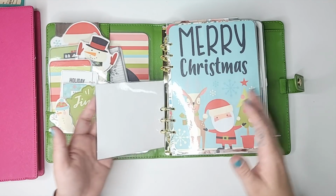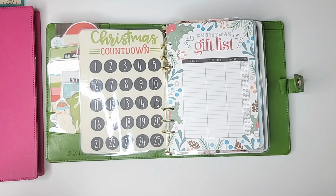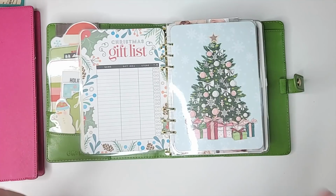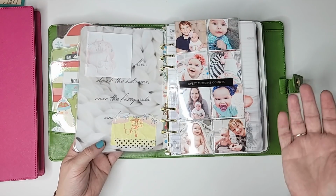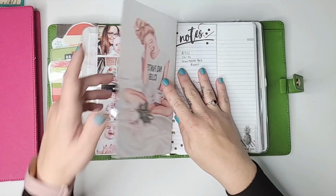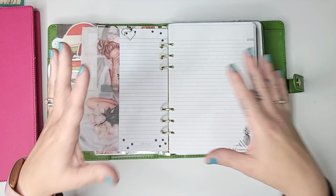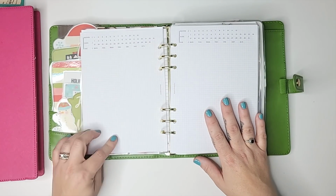I print, laminate, and set up a new planner design. And I love doing this. It's absolutely not necessary, but it just makes me happy. And so it gives me that kind of fresh new planner feel every single month. And I can put new dashboards in, I can put new lists and new pages. Like I just got these from Cloth and Paper and I love them.